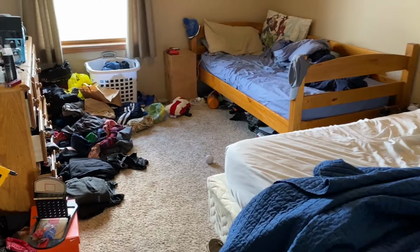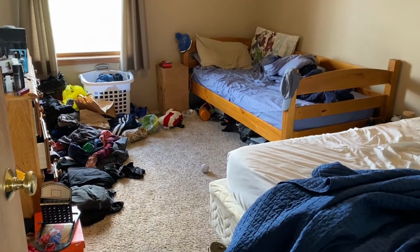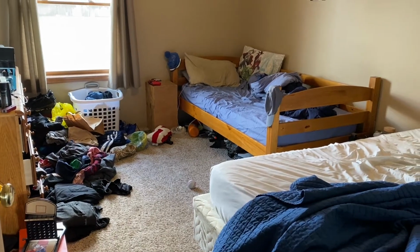I have an idea for something I'm going to do to help with the clothes storage and things like that, so we'll see how that works out. Next time you see this, it should be looking much better. Not done yet, but much better. All right.